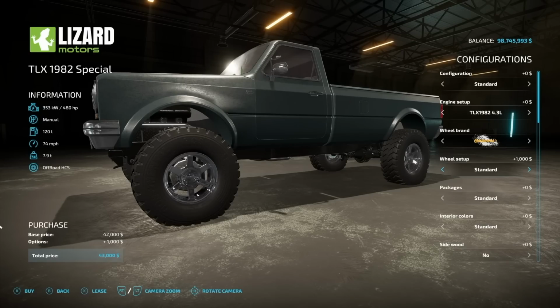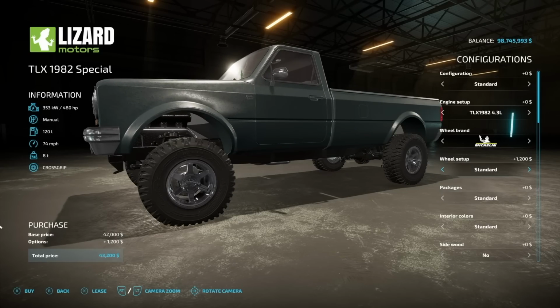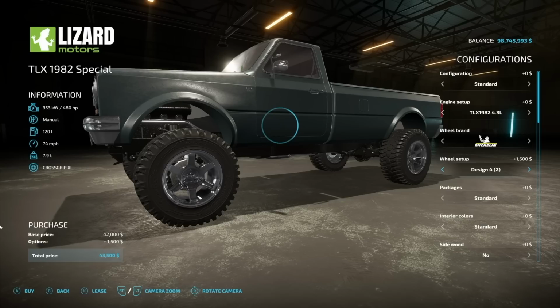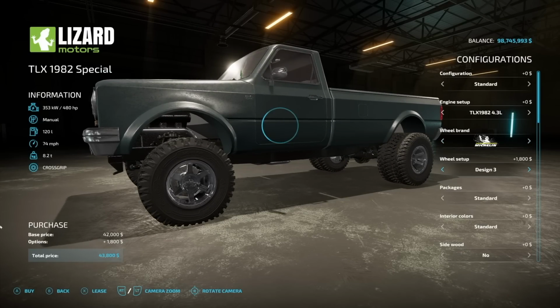Continental is split up just like Michelin is. So we have your standard, design 1, design number 2, and back to standard. And then we have the same setup for duals. And Michelin, again, similar story here. We've got a couple different setups for your wheels through here. And then we can go with a dual setup too.